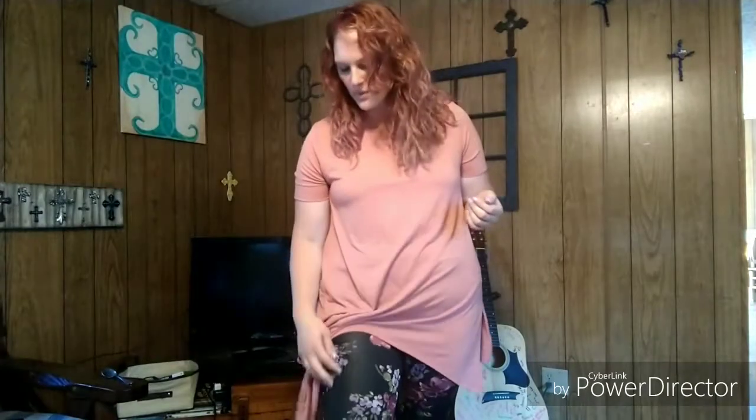There's some stretch, but when the black is stretched apart, there's like a whitish silver tinge to them. And I don't know if that's how they're supposed to look, but in my opinion, they just look like they're too small for me. And this top goes great with these pants. The color scheme just looks really good together.